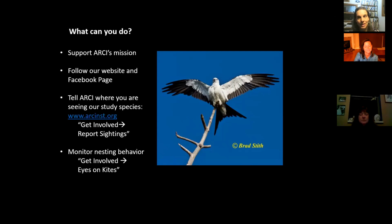So I just want to close up with a few things here. We have a website that just got a makeover, and we're still working on getting some more pictures in there, but we would love for you to take a look. And we are tracking the swallowtail kites as they come north. We have a blog on the website, and we will post notices on our Facebook page when there's a new blog up. Come check our website out, and we have a sightings report tab under Get Involved.